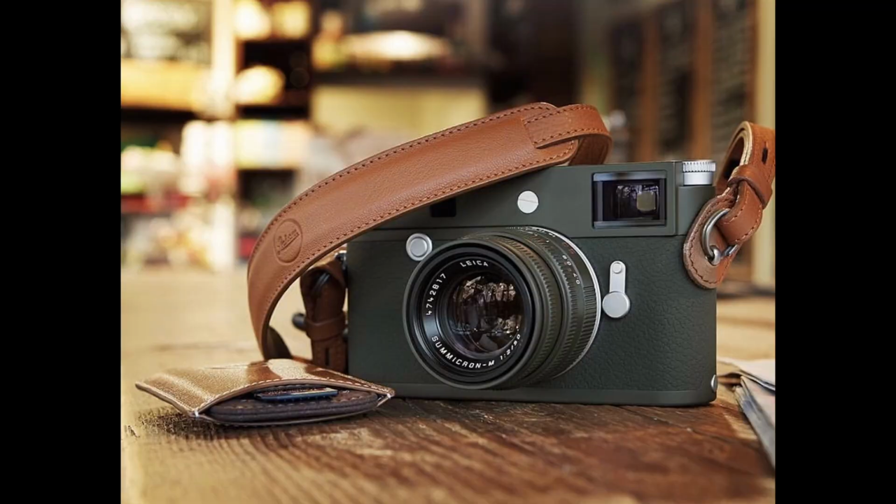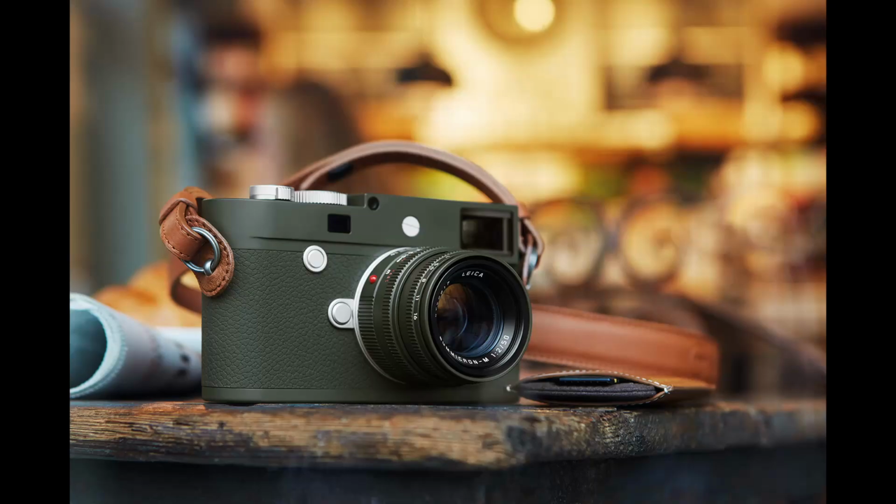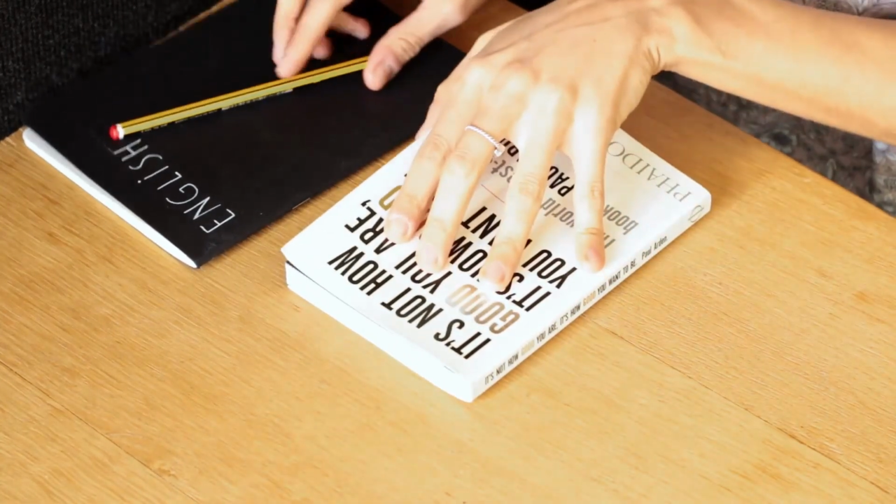Still, I have to admit that I really want to buy the Leica M10, if for nothing else than for the experience of composing a photo through the optical viewfinder. But I'm not sure my photos will look any better, maybe even worse. The learning curve will be quite steep.